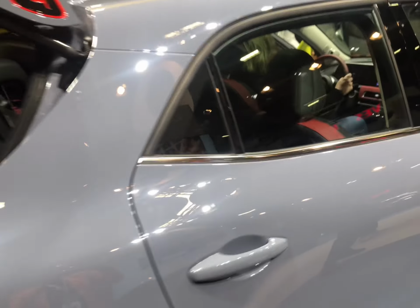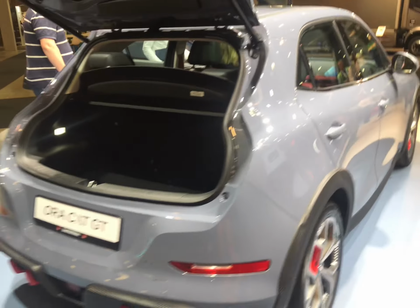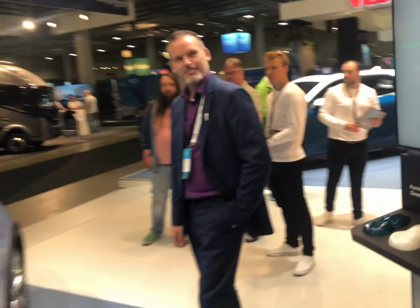And it looks a little bit like, yeah, Mini and the old Volkswagen. Let's see if I can ask some questions. Hi. Hello. Good afternoon. What is this brand? I've never heard of it. It's one of the daughters of Great Wall Motor. It's the ORA brand. It's our middle-class, full electrical brand.